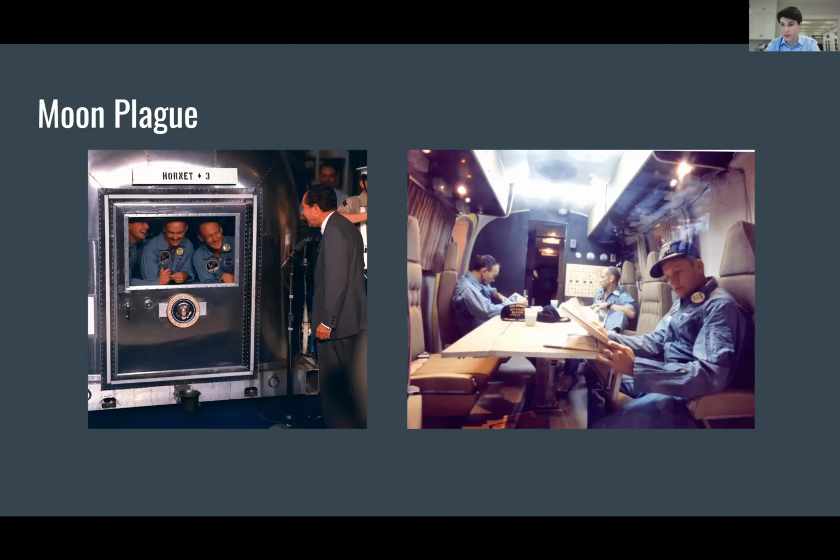In fact, President Nixon's request to have dinner with the Apollo 11 astronauts the night before launch was declined in order to keep the integrity of the quarantine. Then, returning from the moon, astronauts had to leave behind some of their equipment, which would limit the amount of moon dust and thus possible microbes they were bringing back.